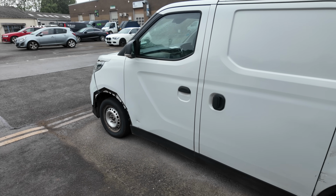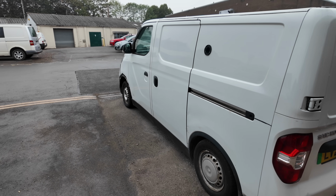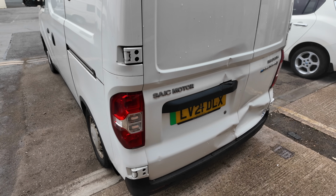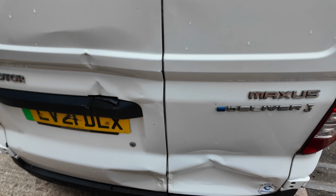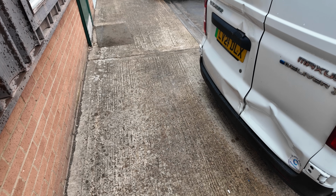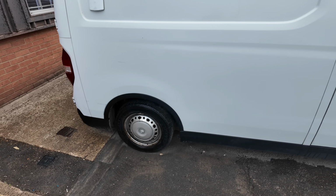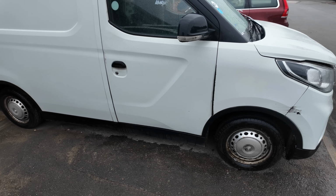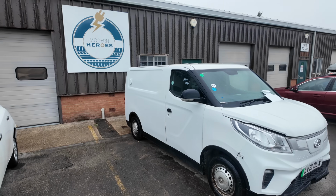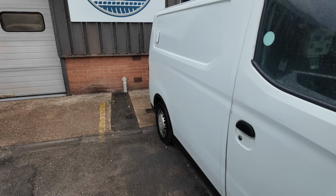And, you know, pretty much all over, yeah, it's a bit scruffy. And I think buying literally the cheapest electric van in the world, you're going to expect that. The back doors have been smashed in pretty well. I'm hopeful we can maybe straighten those out a bit. I'm not going to be replacing doors or anything like that. And this side isn't actually too bad. You see the front wing and stuff's a bit dodgy, but all in all, I've seen worse. Let's take a look inside, shall we?